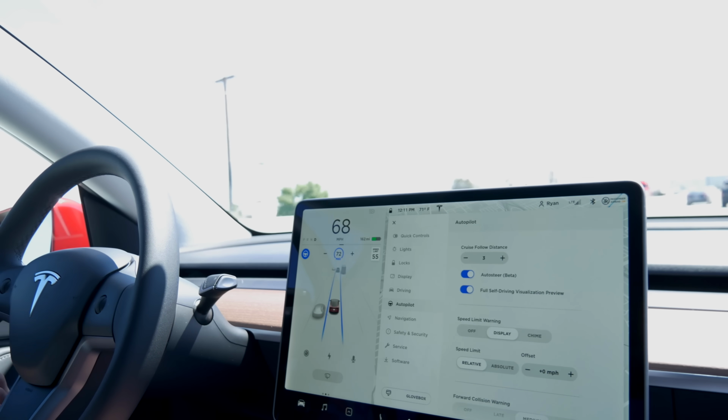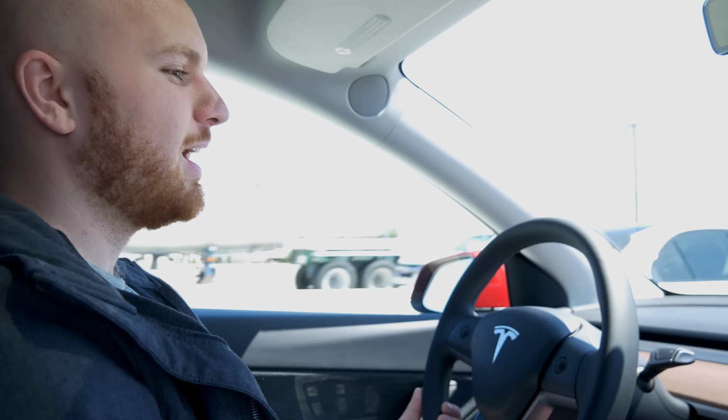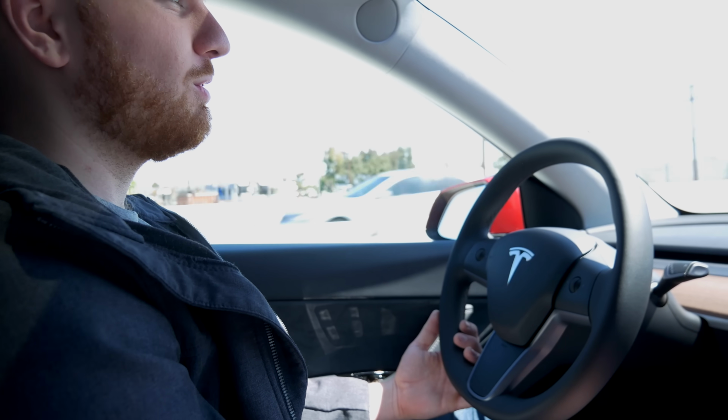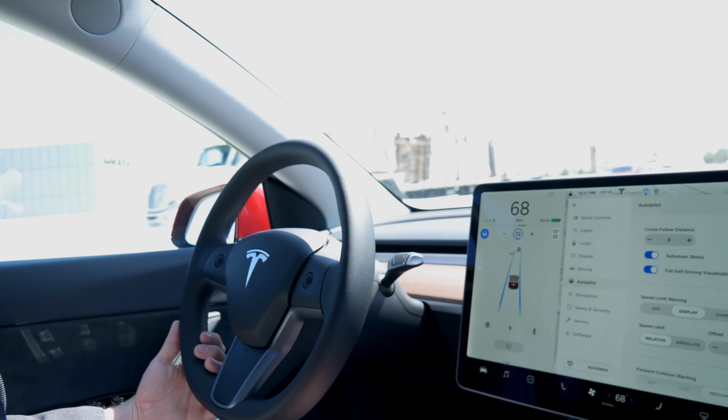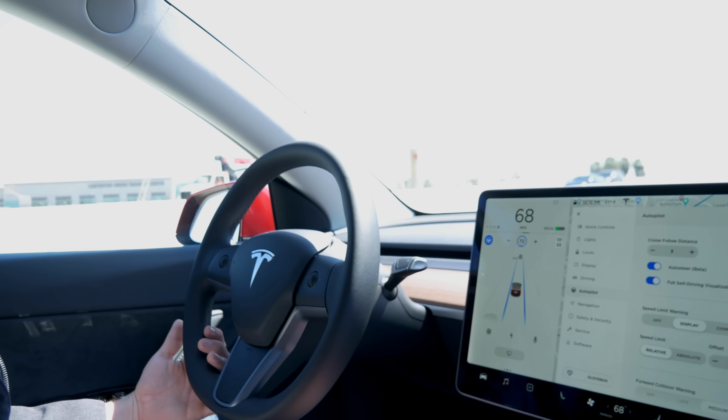So right now it's doing all the accelerating, all the braking, and all the steering. And then if I let my hands off the wheel for too long, it'll let me know, please apply force to the steering wheel. I will say, it's probably going to be a couple weeks till I fully trust this thing. It's very frightening going into a curve and you don't see it doing anything, and then it does do it. It's never had an issue, but it's still hard to trust.